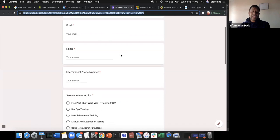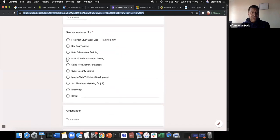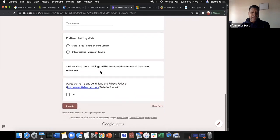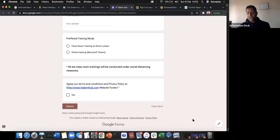So this link, you click it, select your full stack development course, which is this one, and fill your details. Straight away you fill your details and then submit it. Because of GDPR compliance and stuff, we need to get your approval. So please fill the form which I already sent in the Zoom chat, and also I'll put you again in the WhatsApp group.